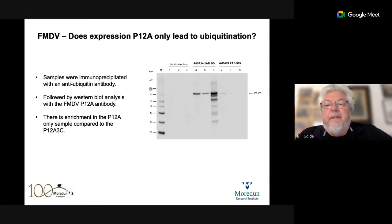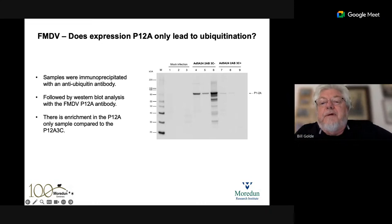Here's a really neat assay that was developed by Pawana and Steven in the lab to show that when you have the 3C available, the proteins do not get ubiquitinated, but when you take the 3C out over a time course, the proteins become more and more ubiquitinated. This indicates that they can be chewed up and become available as peptide epitopes for the MHC to bind.